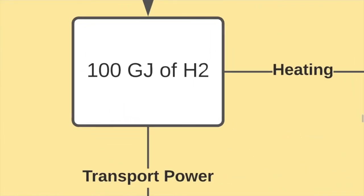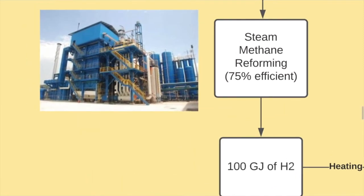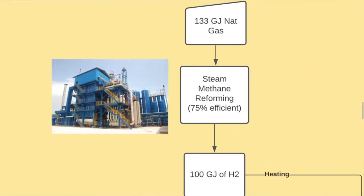We will consider a basis of 100 gigajoules of hydrogen. And we'll begin by producing the hydrogen through steam methane reforming, which converts natural gas, or methane, into hydrogen. And this is about 75% efficient. This means we need about 133 gigajoules of natural gas to make 100 gigajoules worth of hydrogen. If we placed a steam methane reformer in our backyard, then we could utilize the abundant waste heat from this process to keep our homes warm. But that's a different topic for a different article.